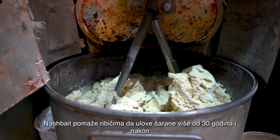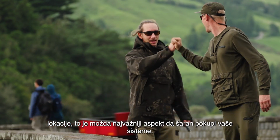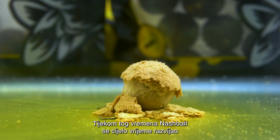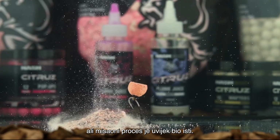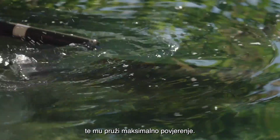Nashbait has been aiding anglers in catching carp for over 30 years, and after location is perhaps the most important aspect in getting a carp to pick up our rigs. Nashbait has always been evolving over that time, but the thought process has always been the same: to give the angler one less thing to worry about and to provide them with the utmost confidence.